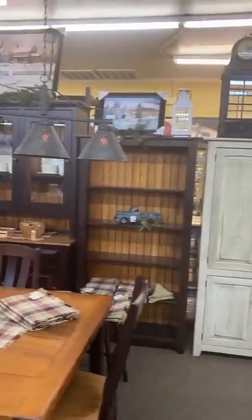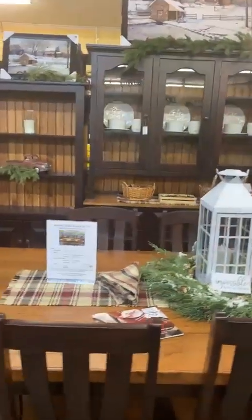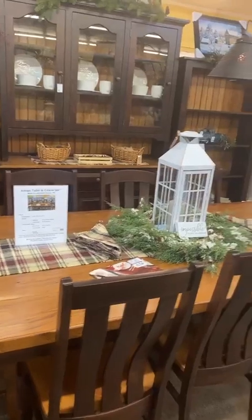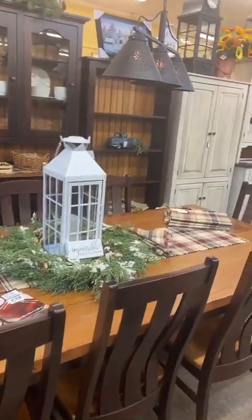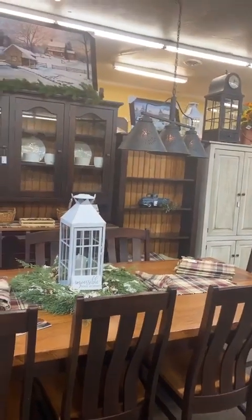So we'll be working this section out of winter, but for now, I wanted to show you the hickory pattern. We've certainly had it in the past. It's a newer pattern for us, though, and we have added on the placemats. So people wanted placemats, so we've added those on.